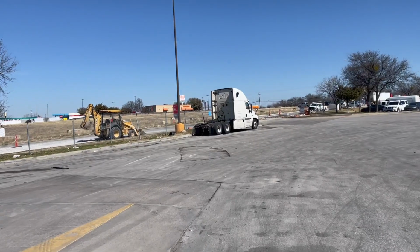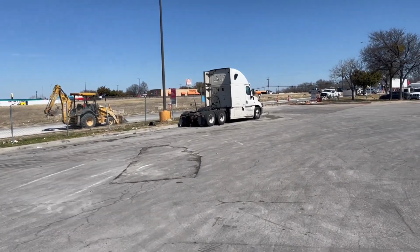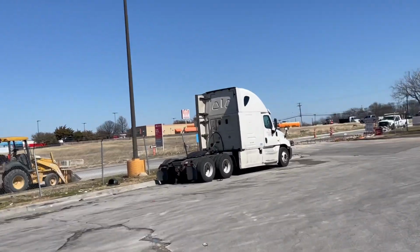I've been thinking about WHATABURGER. I always see it in other people's videos and I always hear people talk about it, and I was just thinking yesterday, I really hope there's a WHATABURGER around so I can actually try it, because I've never had In-N-Out and I've never had WHATABURGER. Well, I pull up to this truck stop, guess what's right next door? What? Well, it's not right next door. It's a little walk, but we're gonna make it there.